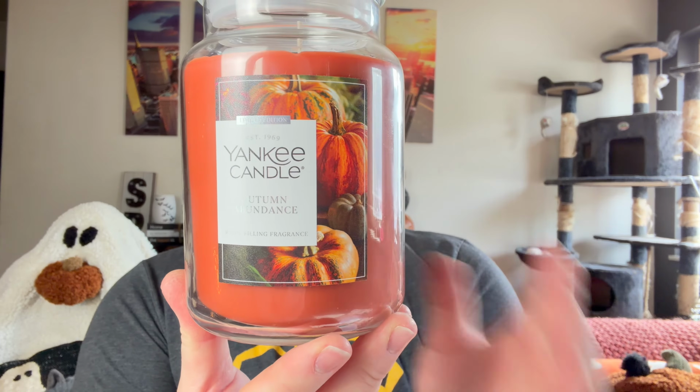Now, there are so many spiced pumpkin fragrances that Yankee does. I mean, we have spiced pumpkin, you have pumpkin cinnamon swirl, you have apple pumpkin. There's so many different pumpkins that they have. I think this is a nice addition to the repertoire. If you have one, do I think you need the other? No, but there was a buy two, get two free, and I just loved the label, and I wanted to get one at least from this collection.